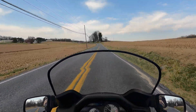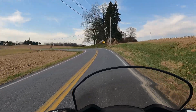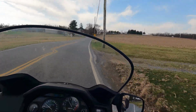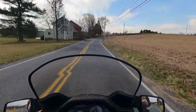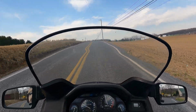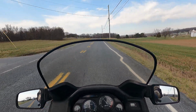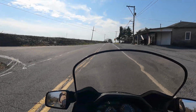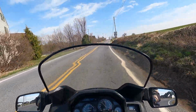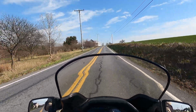We'll pick up the pace a little bit here, see how it does in the corners. Even turns like that are quite easy on this motorcycle. It's very intuitive. The handling overall is very nice.